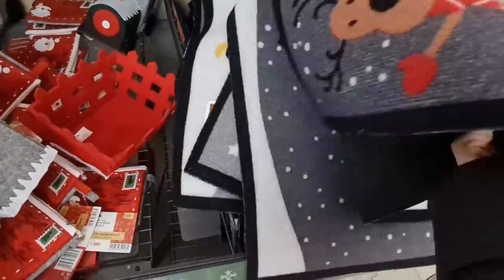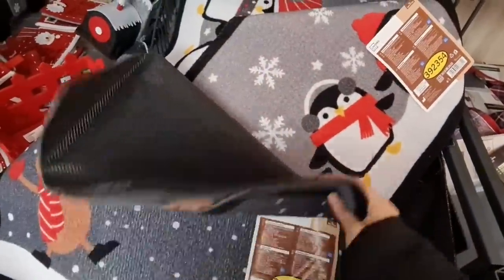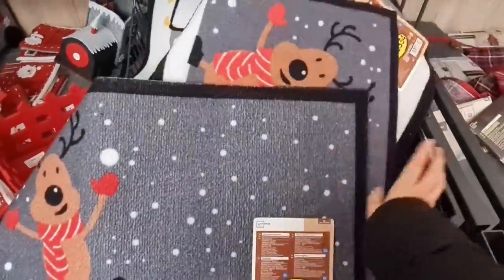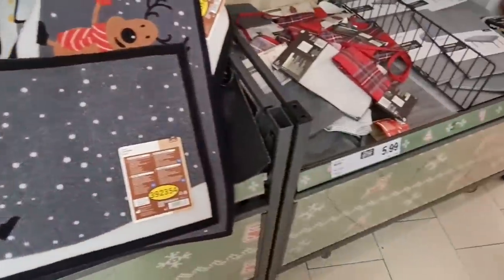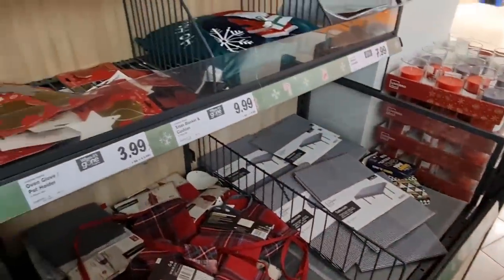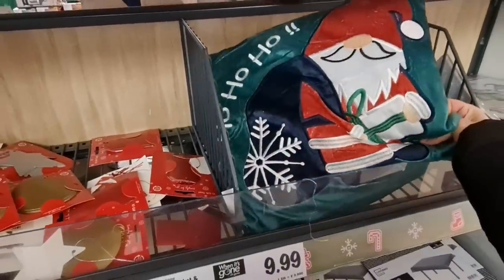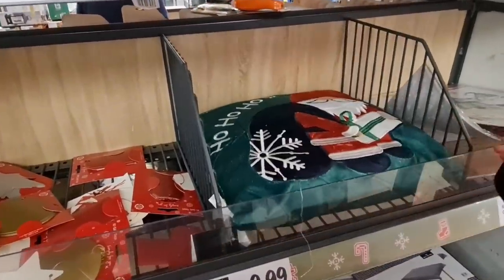And we have the seasonal mats in as well, doormats. Yeah, penguin one. I think that's just maybe the two that you can get. We have some aprons and tablecloths. Cushions there. Is that a Santa or a gnome? A gnome Santa. Yeah.